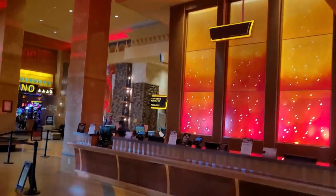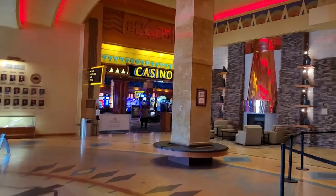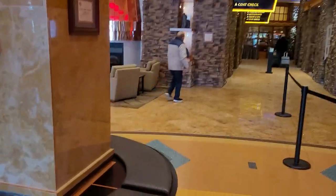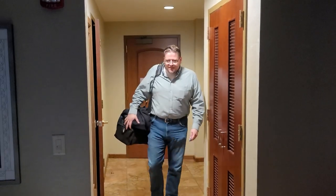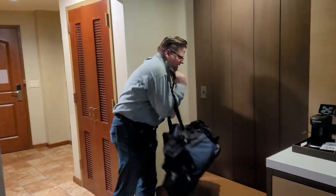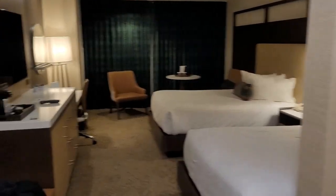This is the hotel check-in area. And of course we have the casino, which you'll see. Go show you the room here. Okay guys, here's the room tour.